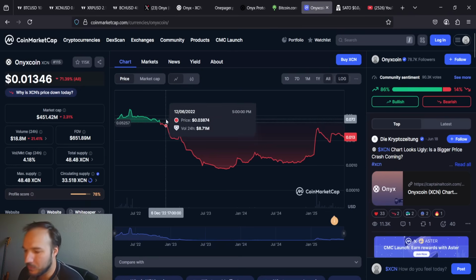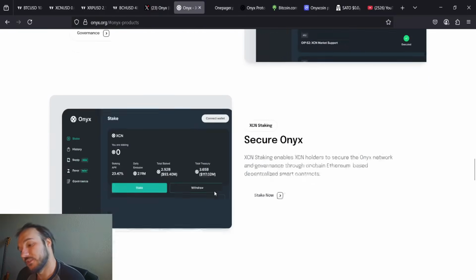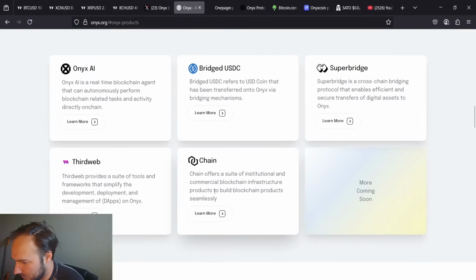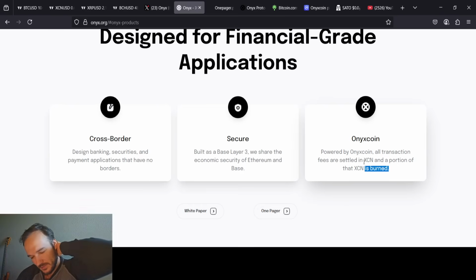We look at OnyxCoin here. There's a burn mechanism in it, right? Every single time that we're transacting XCN, I'm pretty sure it's every time we transact it. Let me see here, I was reading about it. Oh, there we go. Powered by OnyxCoin, all transaction fees are settled in XCN, and a portion of that XCN is burned. So yes, every transaction you do in XCN, the fees are settled in XCN, and a portion of that is burned. So maybe there's no burning if it's gas-free? Or does it still get burned? Maybe it's gas-free as in you're not paying Ethereum gas, but you still have to pay a transactional fee. I don't know.